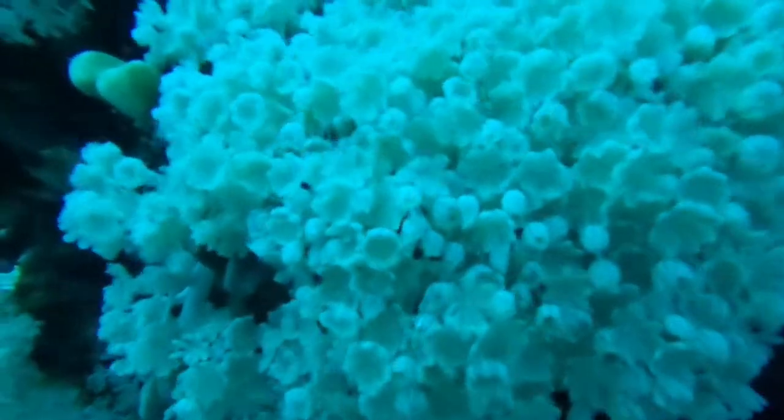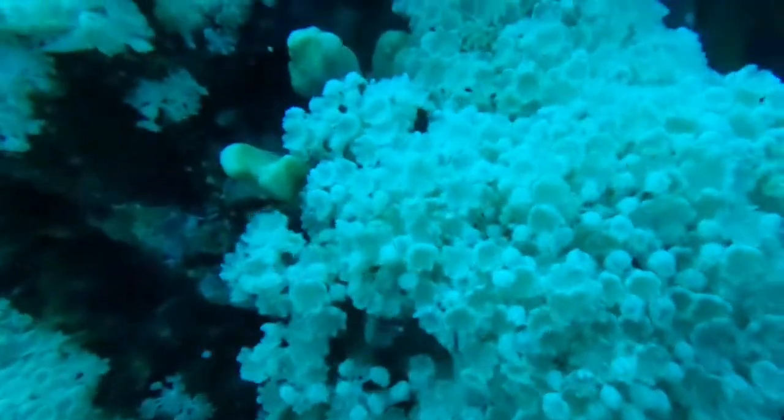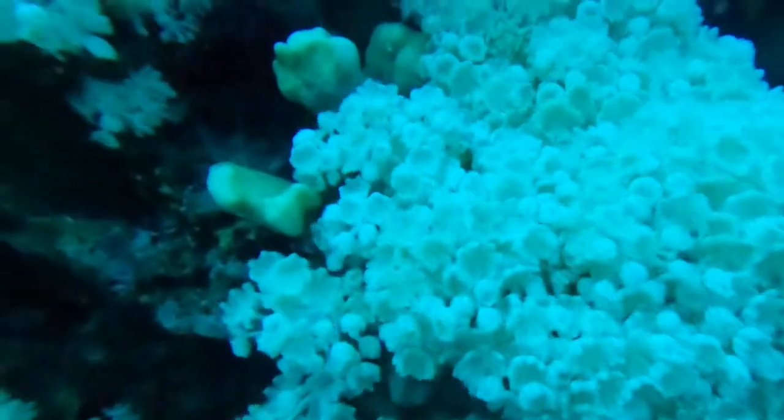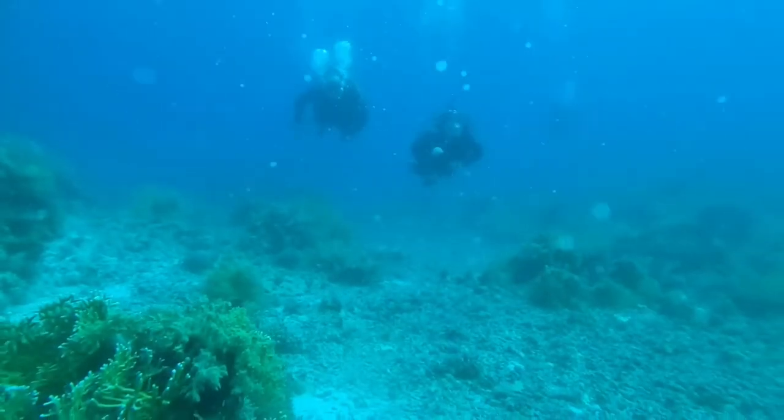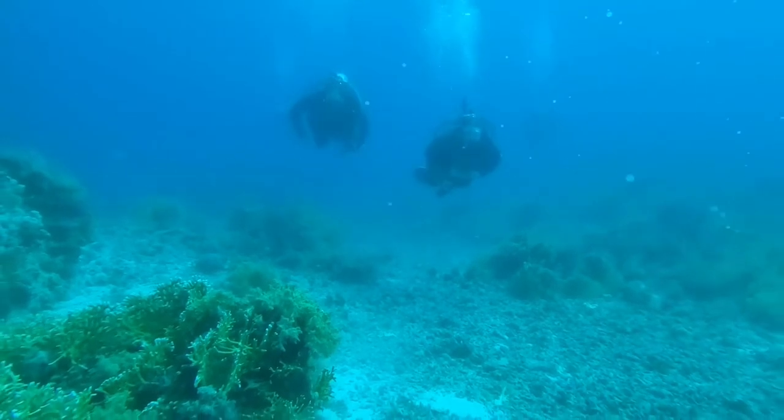I'll be honest, I have no idea what this is, but I found it really, really fascinating watching it move. Our dive guide took the GoPro and filmed a little bit of footage and also got some video of us swimming along.